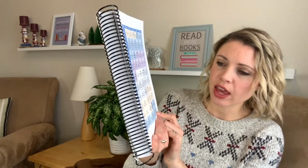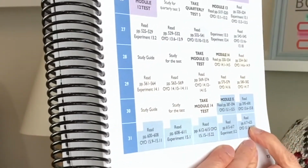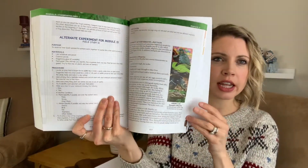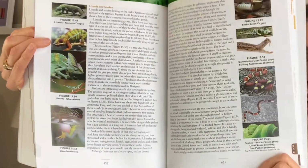And then just to give you a little idea of what your child may be reading in a day, I'm just going to pick a page here. So let's say they are on module 15 and they are to read in the textbook here from page 617 to 625. And so we'll flip to that in the textbook and you can see that it is a decent amount. Once again, I really like all the pictures that they have. So that's 621.